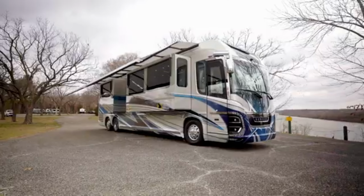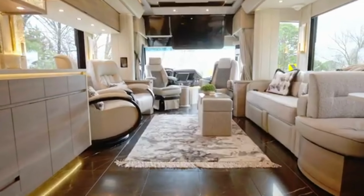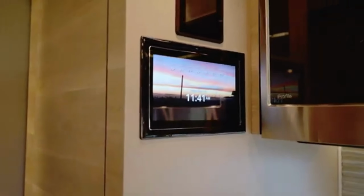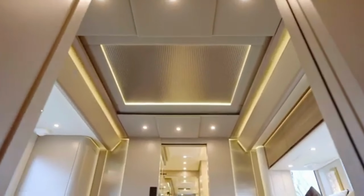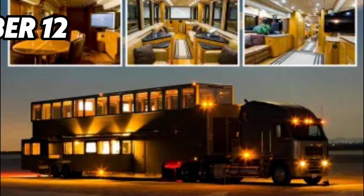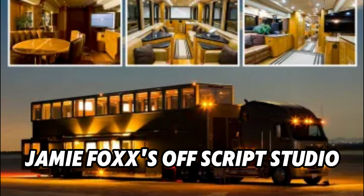For just a couple of $1,000,000, one of these beauties could be yours, although they're generally always sold out, and you probably don't have $2 million anyway. But we can all dream, can't we? Number 12, Jamie Foxx's Off-Script Studio.